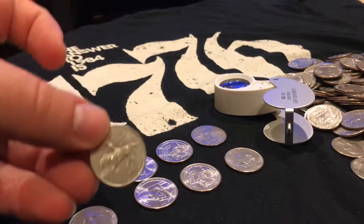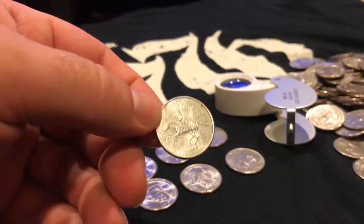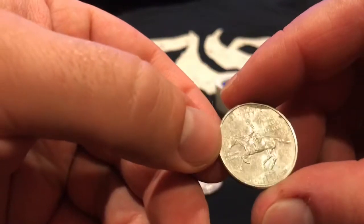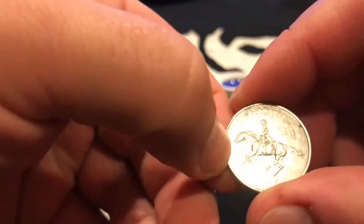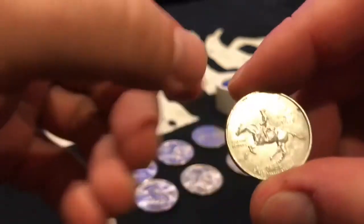Now this is not the one that I was really looking for, but I just wanted to make you guys aware in case you're not. This Delaware quarter from '99, you do have a chance right over here of getting a die crack that they call a spitting horse. This does not have it.